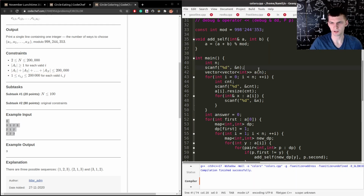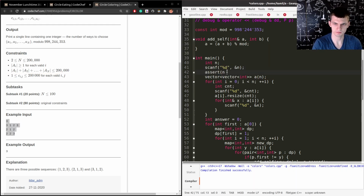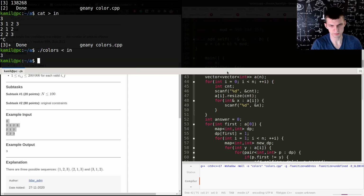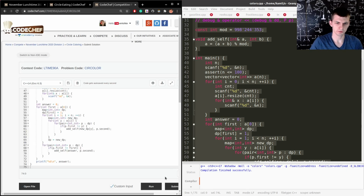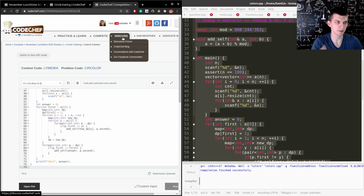This absolutely cannot pass for big tests, so I will just be nice to a judging server and put an assert here to then immediately quit. It isn't a big difference though.